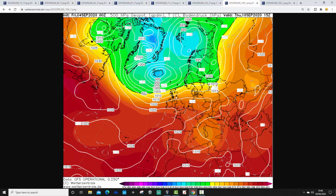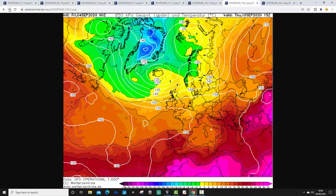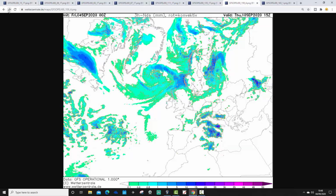Thursday, the ridge is still there across western parts of Europe, fending off this quite deep area of low pressure around Iceland. That will bring more unsettled conditions in towards Scandinavia. Most parts of Europe will still be under a ridge of high pressure on Thursday. Upper air temperatures show a north-south split, quite hot through southern Europe, cooler through northern parts of Europe. Outbreaks of rain across the very far north.